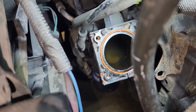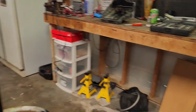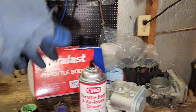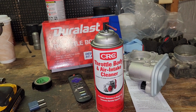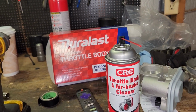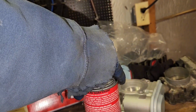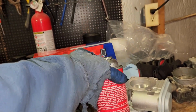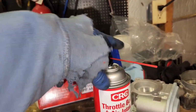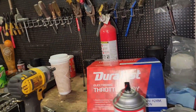Here I'm trying to show you guys what it looks like on the inside. There is a lot of oil and moisture consumption in there. And I'm explaining that we need to get in there and get it cleaned out. Now here I have some throttle body and air intake cleaner that you don't want to just spray directly into the car. I'm looking at the directions, reading the directions, and explaining to you guys this is my recommendation of what to use.